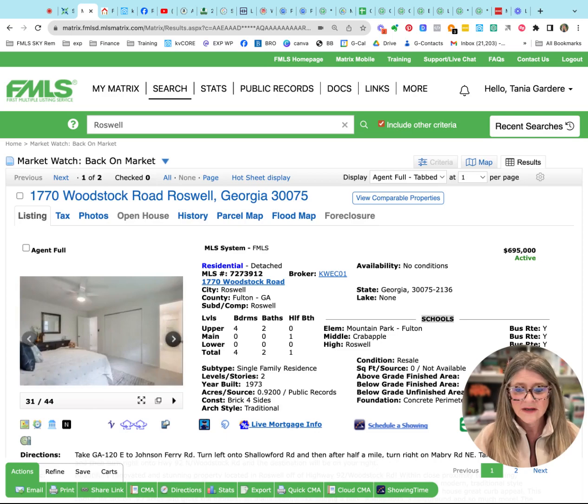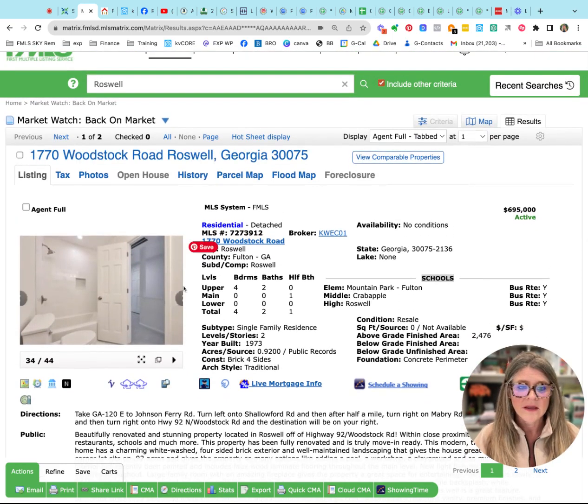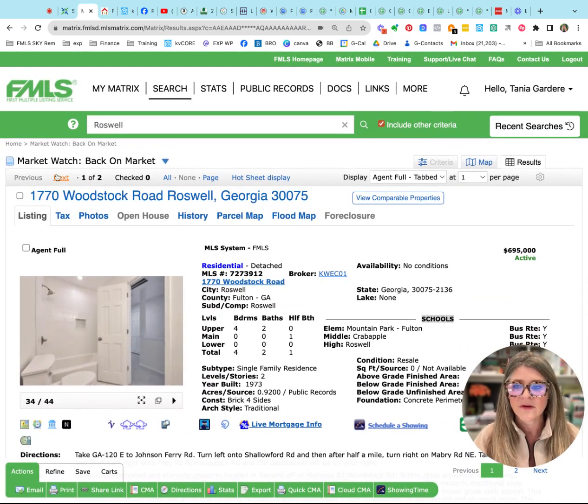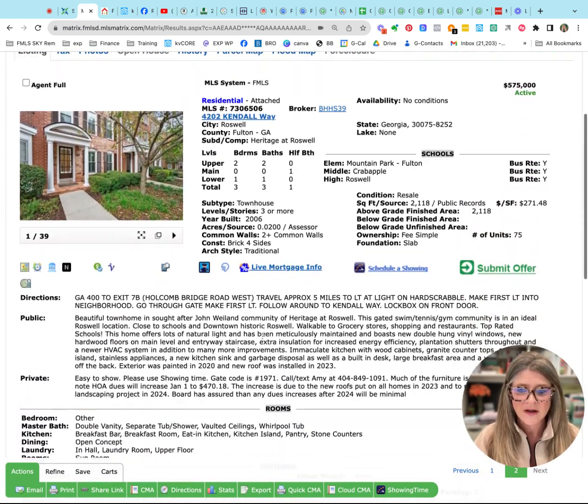So it's a great renovation. They did an excellent job. High traffic area. But let me see, 695, where were they? They were 91 days on the market at 695. Okay. And then the other one here at the Heritage at Roswell was on Kendall. This one came back on the market.